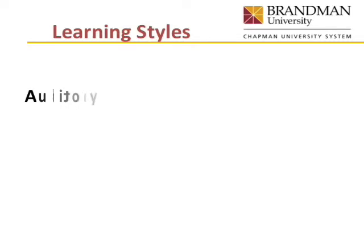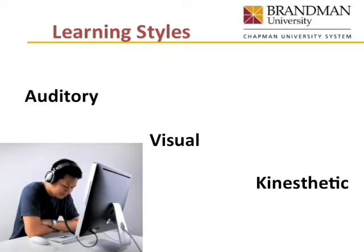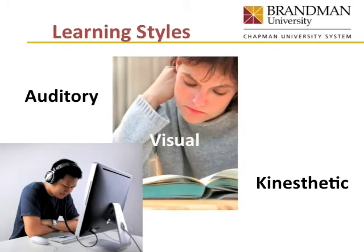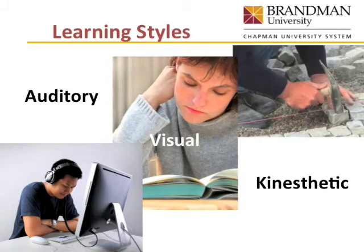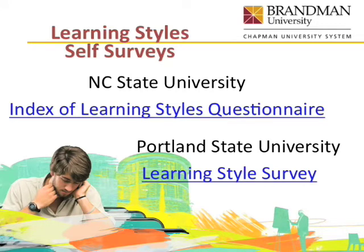The Brandman blended model also opens options for you to participate in class activities and discussions in ways that best match your personal learning style. Like other personality traits, learning styles vary significantly among individuals. Some people are very auditory and do well with lots of lecturing. Others are more visual and need images to process new information, while kinesthetic learners prefer tactile, physical experiences. You probably already have some idea of your own learning style, but here are two sites that you can use to further explore and understand what approaches work best for you.